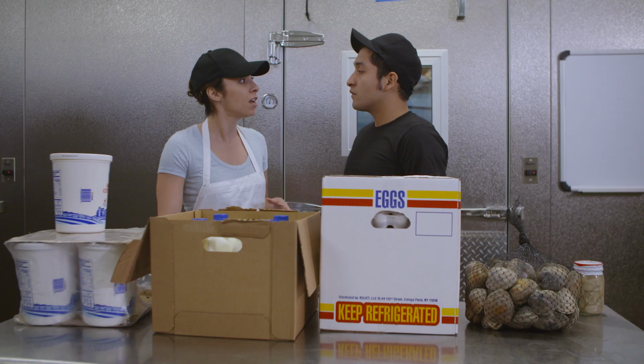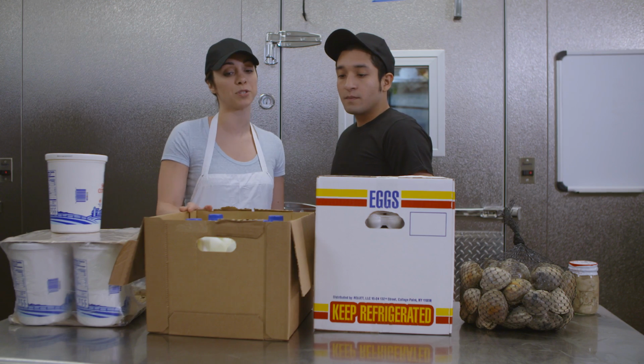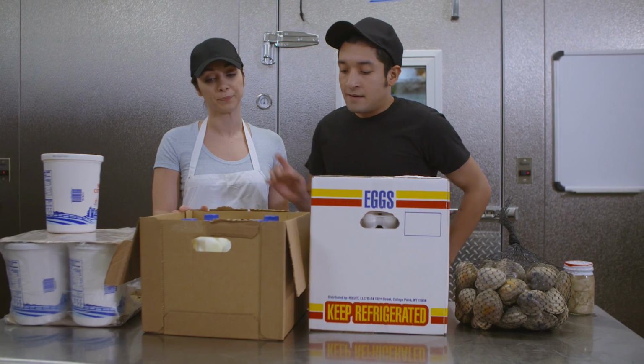So let's just move on now to foods that need to be received at very specific temperatures. Let's just start with this milk here. So what temperature should milk be received at? 41 degrees Fahrenheit. That is definitely a safe temperature, but milk can actually be received at 45 degrees Fahrenheit, 7 degrees Celsius or lower, as long as you're cooling it to 41 degrees Fahrenheit, 5 degrees Celsius or lower within 4 hours of receiving it.